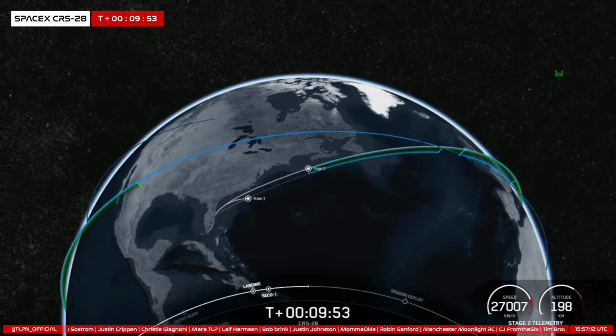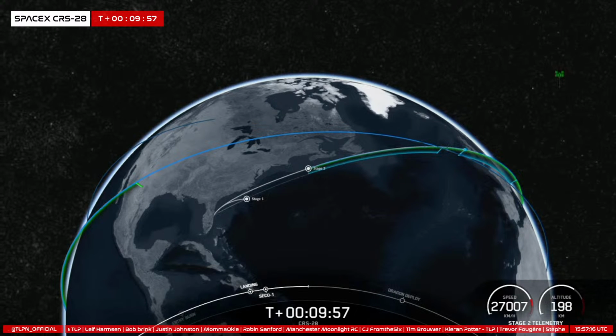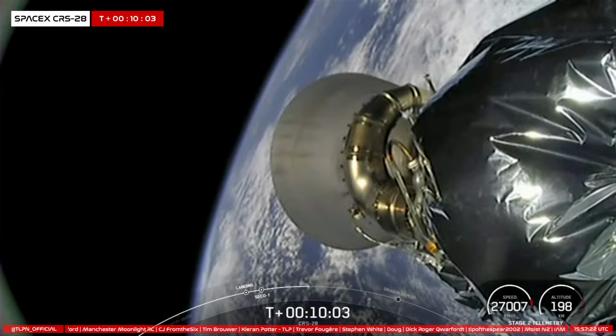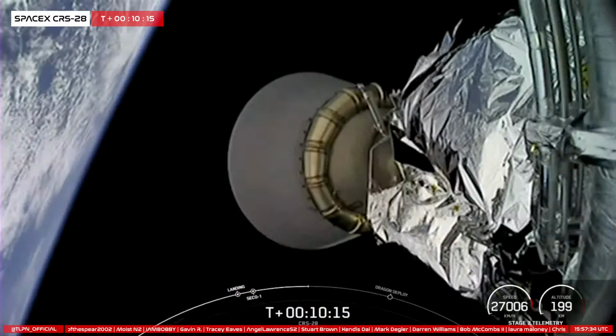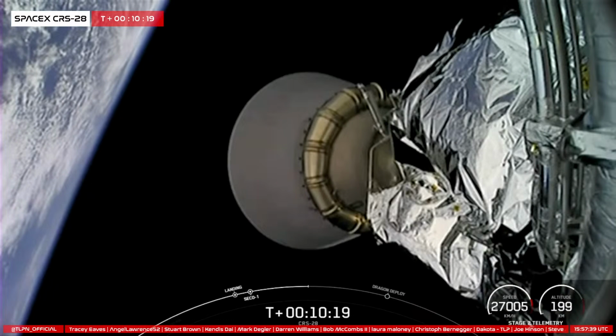CRS-28 will be joining the Crew 6 vehicle, currently on orbit, so we'll be back to having two Dragon spacecraft docked at the International Space Station. As for cargo, today we will be delivering more than 7,000 pounds of science, research, crew supplies, and vehicle hardware to the orbital laboratory and its crew. To date, SpaceX has sent and brought back over 280,000 pounds of crew and cargo to and from the space station.